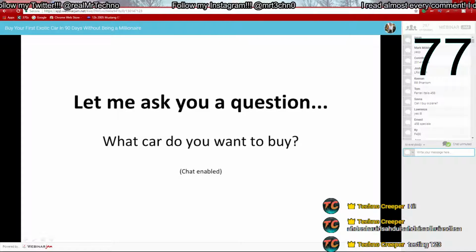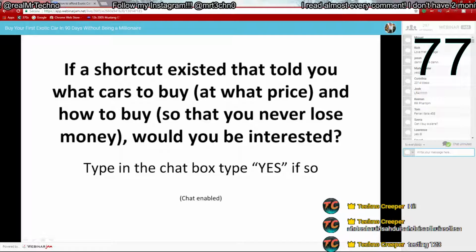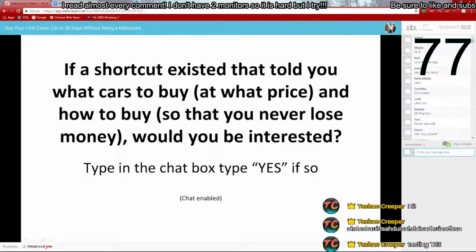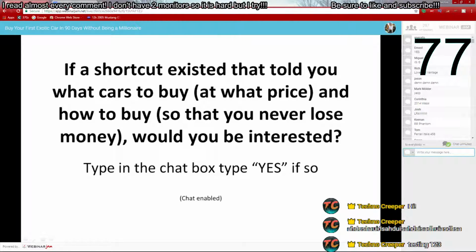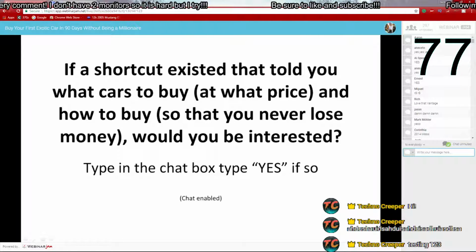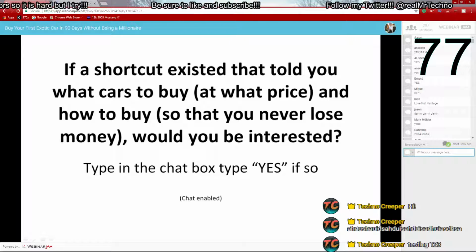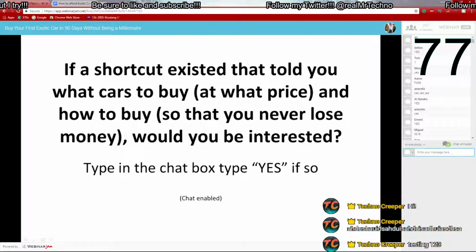Very, very cool. So, if a shortcut existed that told you what cars to buy at what price and how to buy them so that you never lose money, would you actually be interested? You mentioned a lot of cool cars. But what if there was a shortcut to actually getting into these exact ones you guys are mentioning, and would you be interested in knowing the shortcut? Go ahead and put yes in your box, because I'm going to share that with you.